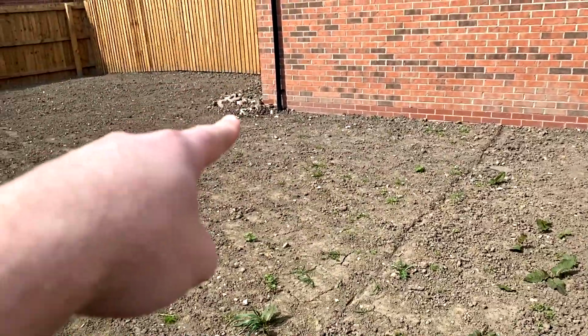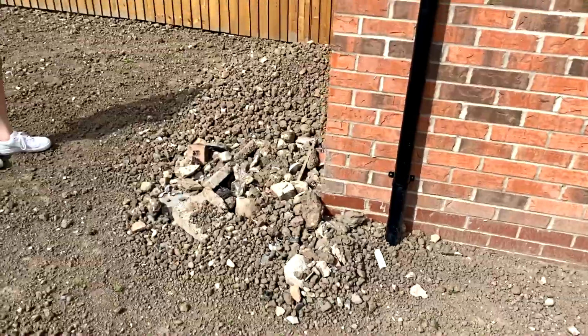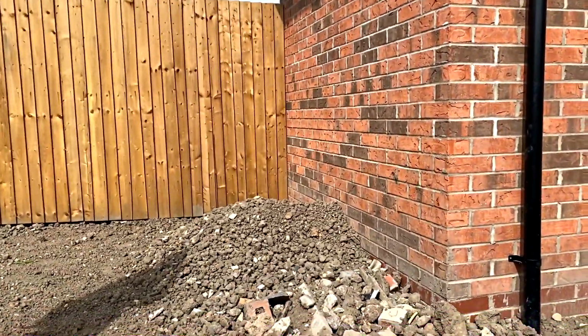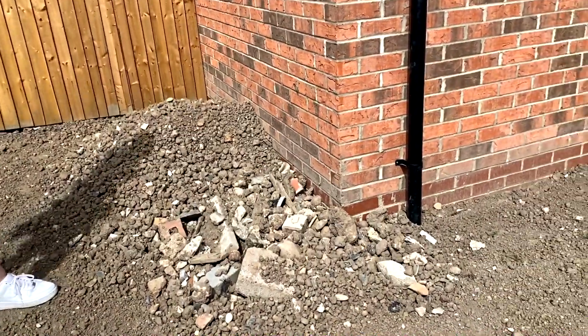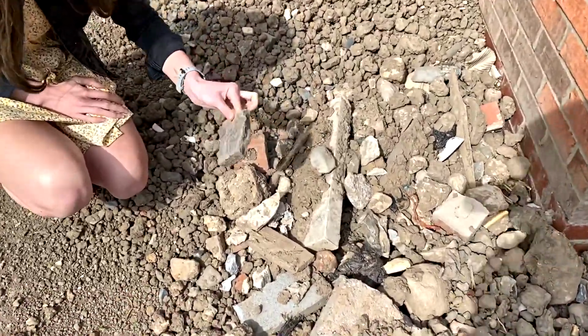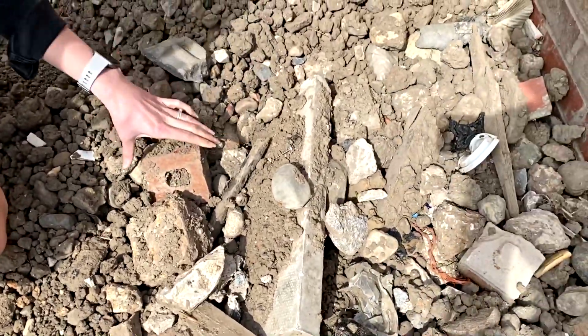That, however, is for the entire rest of the garden. So let's go to that. Be prepared. Look at all of that. That's just a pile of rocks and rubble and dried clay. Then we've got, look at that. Look at that design on there. Some construction work. Another nail you can see.